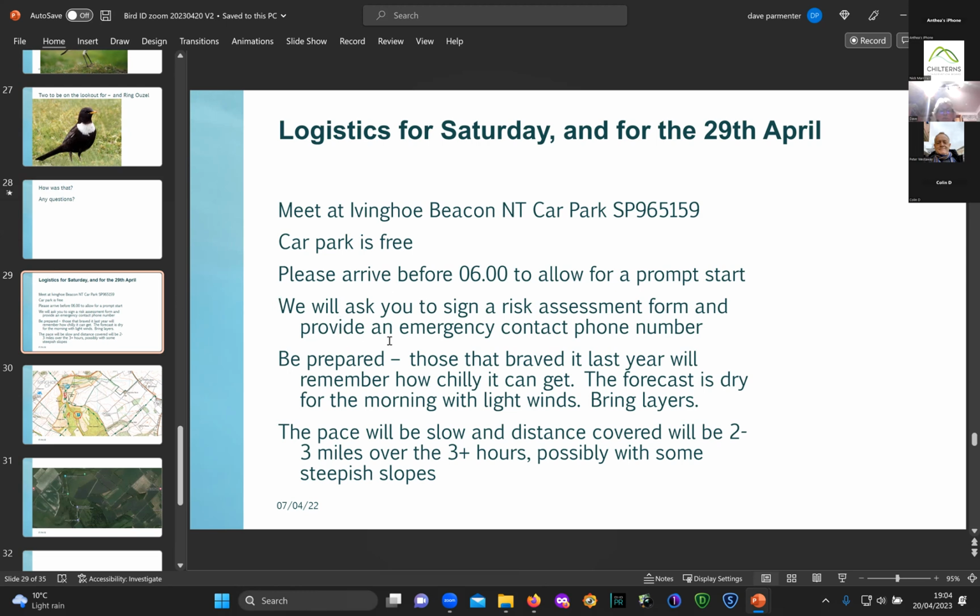Be prepared. Bring several layers with you. Last year, it was flipping freezing up there. The forecast at the moment is looking quite pleasant. It's still going to be fairly cool though, so be prepared to get a bit chilly in the morning. But the forecast is dry with light winds, and the temperature should rise throughout the time that we'll be there. As for pace, we're only going to be covering 2 to 3 miles maximum over the 3 hours that we're there. But just bear in mind that there are some steep slopes coming down from the car park and going up to the beacon, so appropriate footwear would be good.